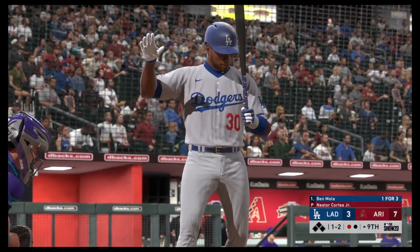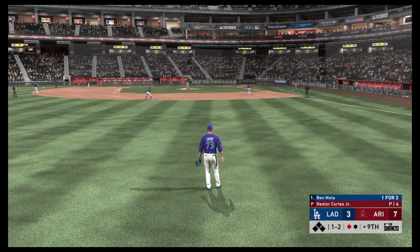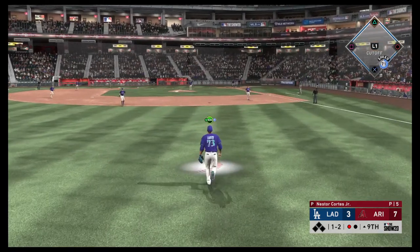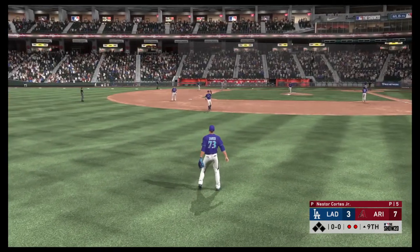Now back to the top of the lineup. Now stepping in, second baseman Ben Mota. One down now, one down. The 1-2. Pulls this one in the air out to left. James comes on now and puts it away for the second out of the inning.